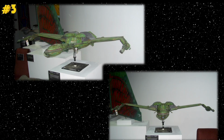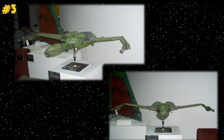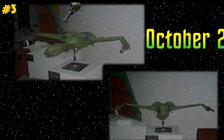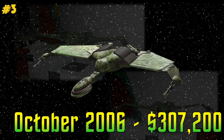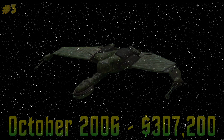Now, the Klingon Bird of Prey model sold there as well for $307,200. Now, of note, the model had originally been designed to have the wings raise and lower. However, somewhere along the line, it became damaged and the wings were left in the extended position. Yet it still sold for over $300,000.